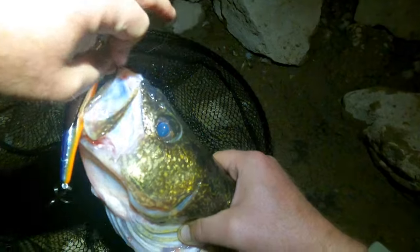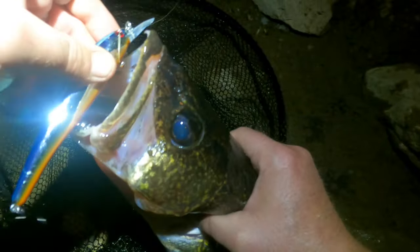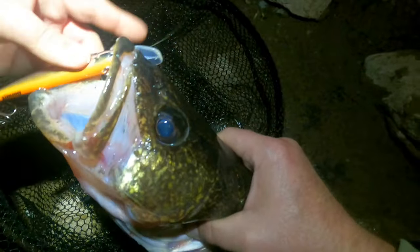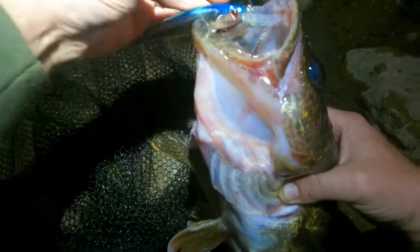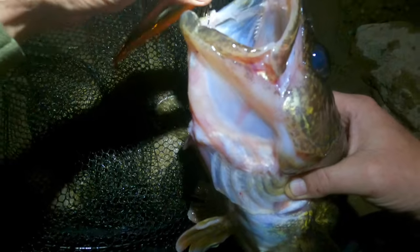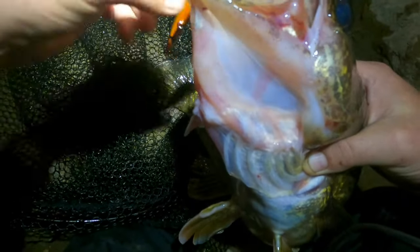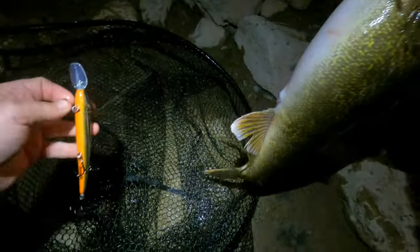It is. I am honored to catch that. I just bought this bandit today, guys. I wanted one with chrome and something that wouldn't hit the bottom so hard, and that was only like the fifth cast with it. What a monster.